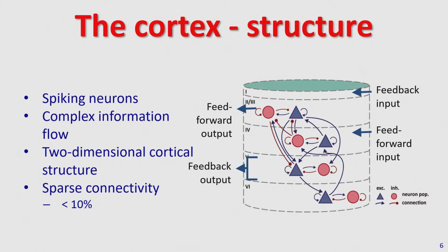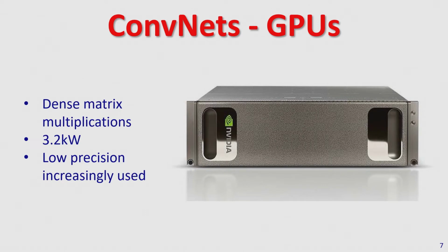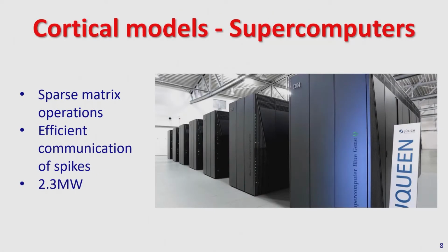If you want to compute these networks, then the machine of choice for an industrial network is the GPU. Because these industrial networks use dense matrices, and GPUs are very good at processing dense matrices, they're very effective in performing the required computations. This particular NVIDIA box is about 3 kilowatts, and we're learning to use lower precision, but that's the engine of choice. If you want to model biological nets, then in detail you need something like this IBM supercomputer. Now, this is a supercomputer conference, so you all think that's a good thing.